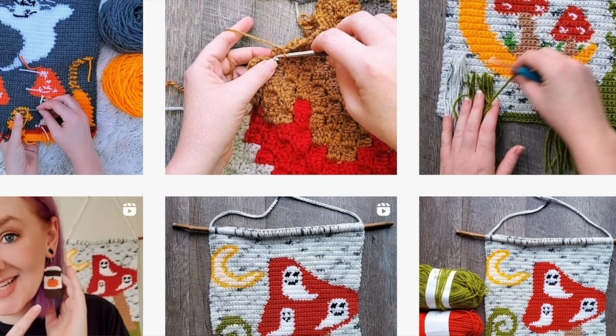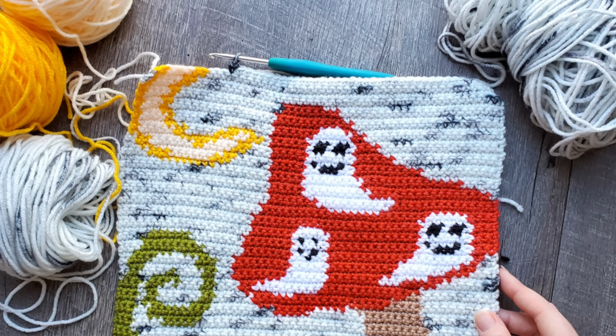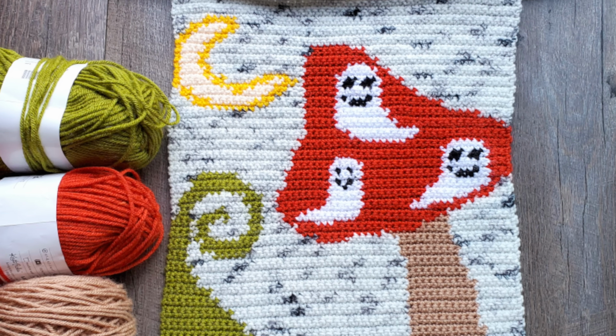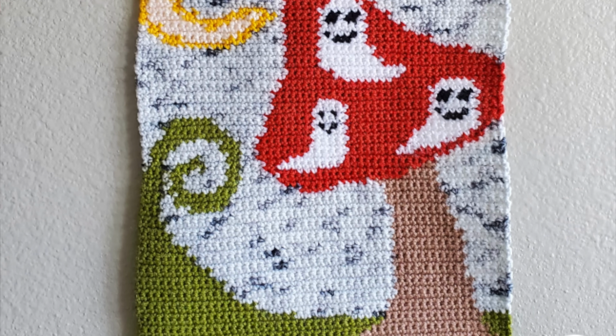But she also has a lot of other fun free patterns on her website, but I also love her ghostly mushrooms wall hanging. I think this one is so cute, and it combines that cozy cottage core with the little ghosts, and this one is just so much fun. Amber's personality really shines through with every design that she makes, and her crochet projects are the best.